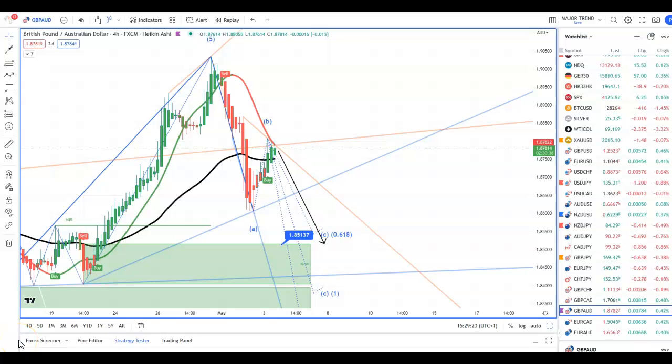The other yens aren't doing much at the moment. This is red hot, guys. This does not get affected by non-farm payroll. So this is pound Aussie. Okay, so let me explain.